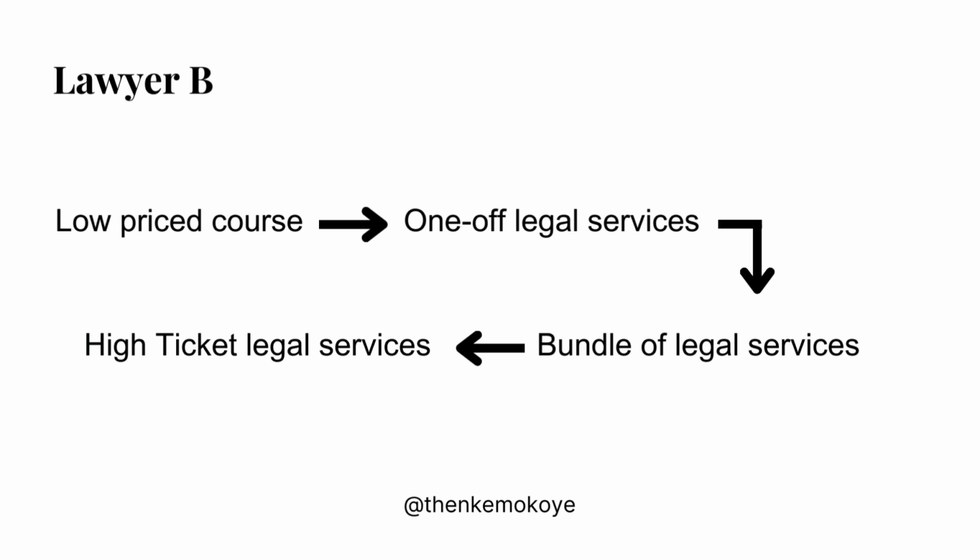The problem with lawyer A and B's method is that some of the clients who come to them, who see their content, already know what they want. So offering them low price one-off legal services or bundles of unrelated legal services may not get them to say yes to you. It may not get them to bring out their cards and pay for your legal solution. Yes, lawyer A and B's method works. It works for some lawyers because some clients just want one-off legal services. They don't want to pay for any legal solution, just want a touch and go effect, and that's okay, right?